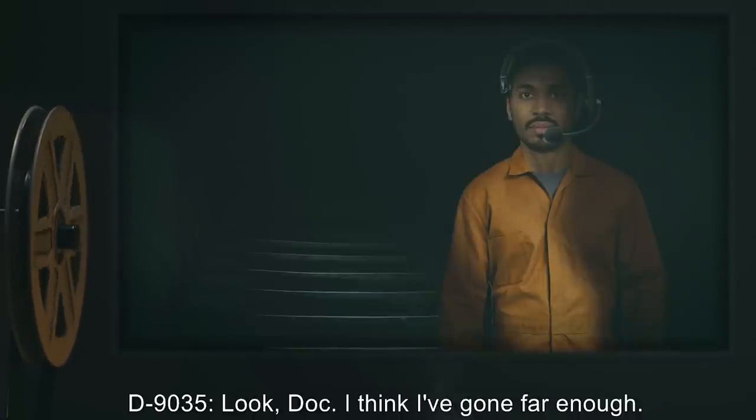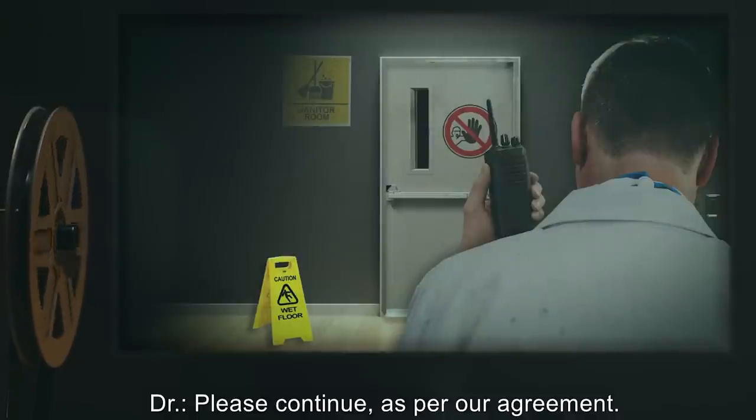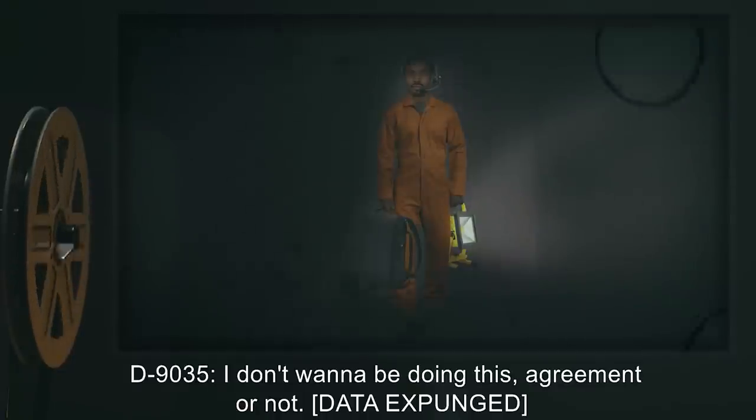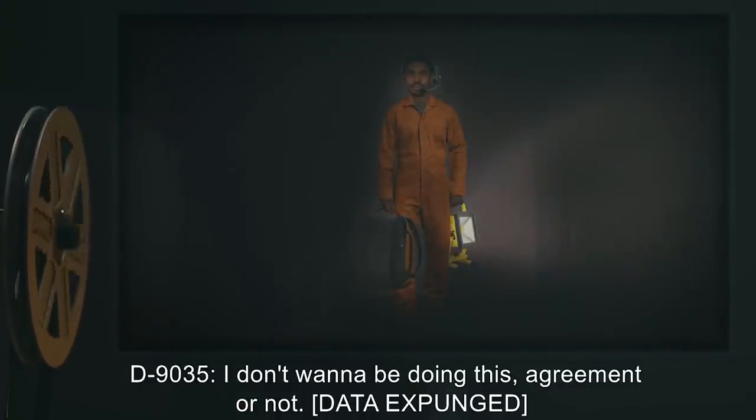D9035: Look, Doc, I think I've gone far enough. Doctor, please continue, as per our agreement. D9035: I don't want to be doing this, agreement or not. Data expunged.